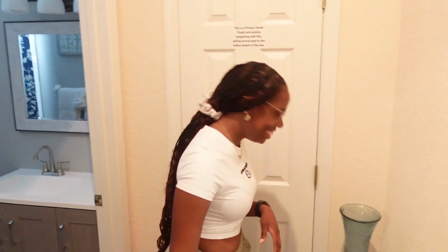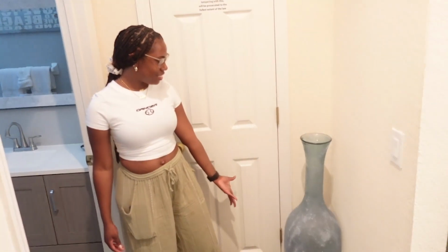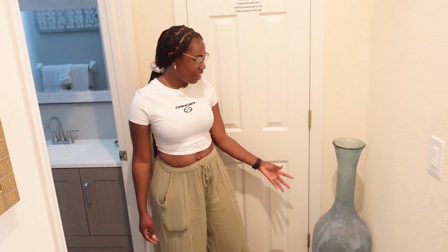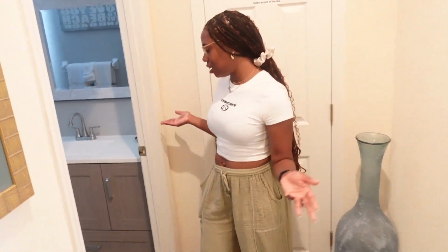But then right here we have another piece of artwork. I guess this will be called a big vase, I guess. Really nice. Again, staying on theme and on brand with the color scheme.